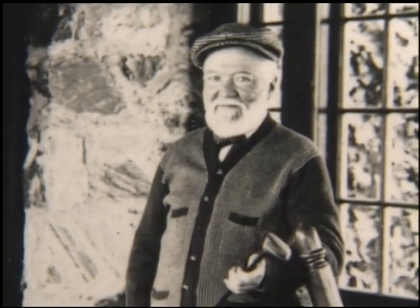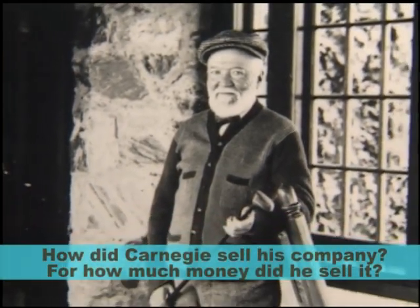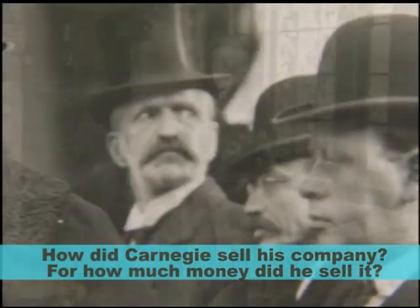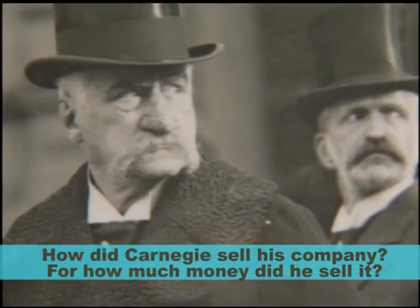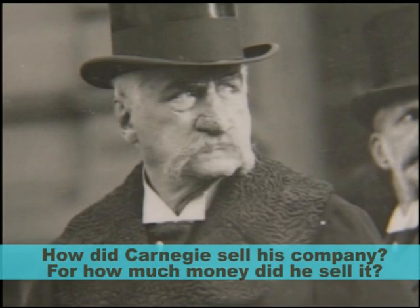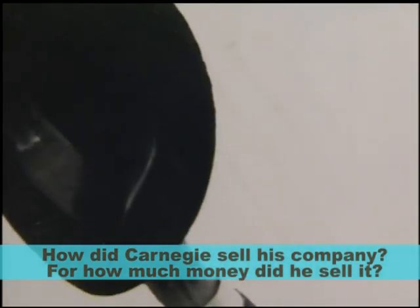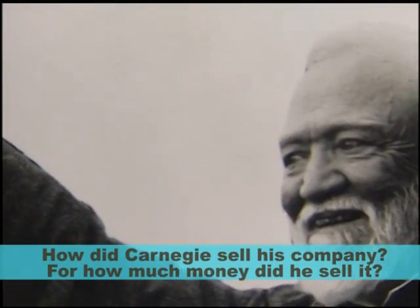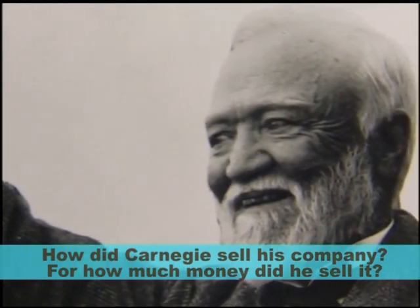Schwab relayed the message during a round of golf. After putting out, Carnegie scratched a number on a slip of paper. The next day, Morgan glanced at the number, and the deal was done. They had just completed the largest private transaction in history, $492 million. It made Carnegie the wealthiest man in the world.